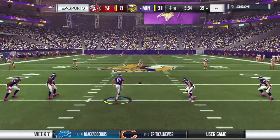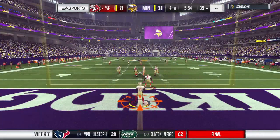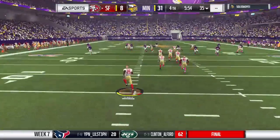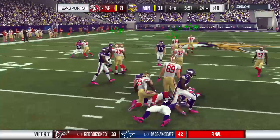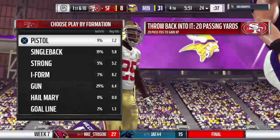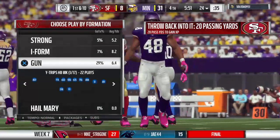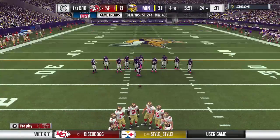Minnesota's kick team ready, and the Vikings moving away. That'll be taken in the end zone. And a pretty good return here. He'll be stopped just shy of the 25 at the 24-yard line. Out on the field now, here come the 49ers. And following the interception, we'll see what they can put together on this drive.